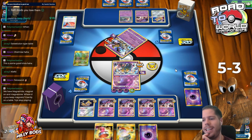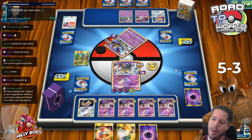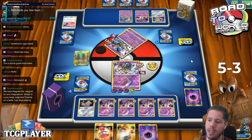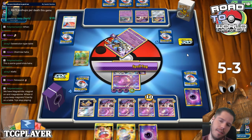This is some good trivia. Delmice, yeah, Delmice. Evolution type table. Palo Sand, yeah, Palo Sand, that's very true. Where do you keep magnets? Exactly, in a table, right? Exactly.